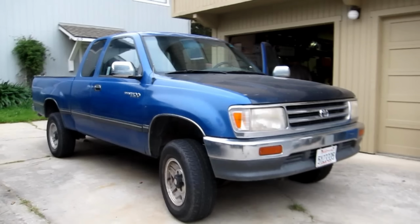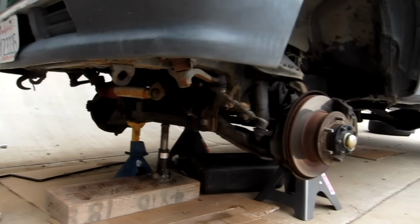Previously on the Traveling Together Journal, we purchased a truck and started preparing it to be our expedition vehicle.